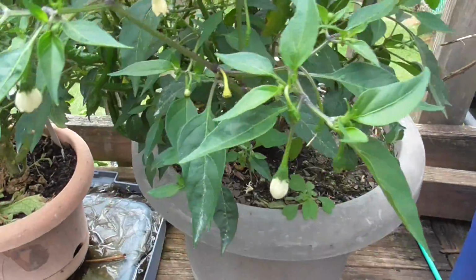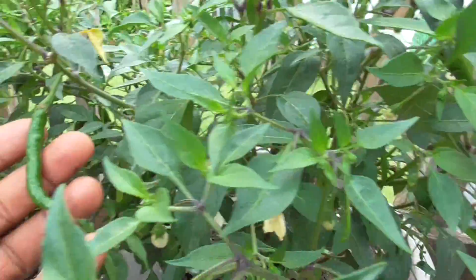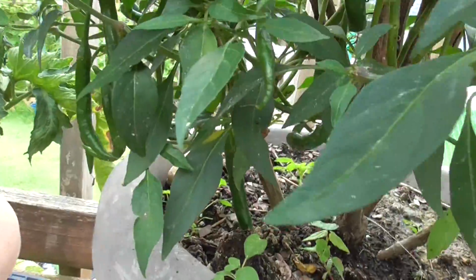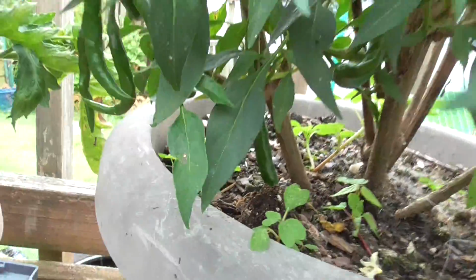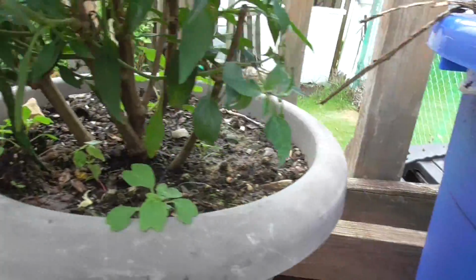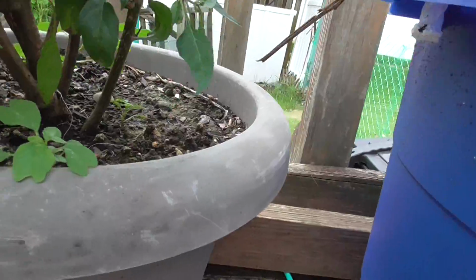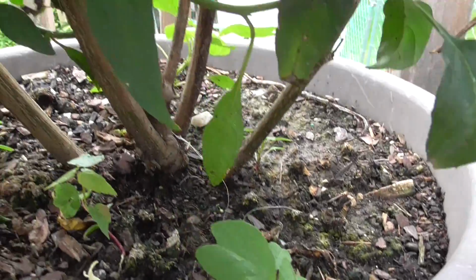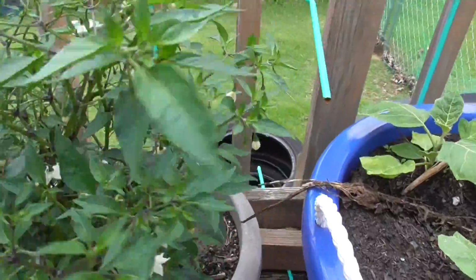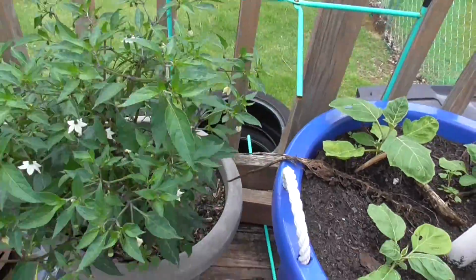This is my cayenne pepper from last year, from 2020, and if you look down there, see the peppers? I'm sure you see them right there, hanging there. They tend to go under. See, long peppers over there. And the flowers are coming. I try to shake them to pollinate more.